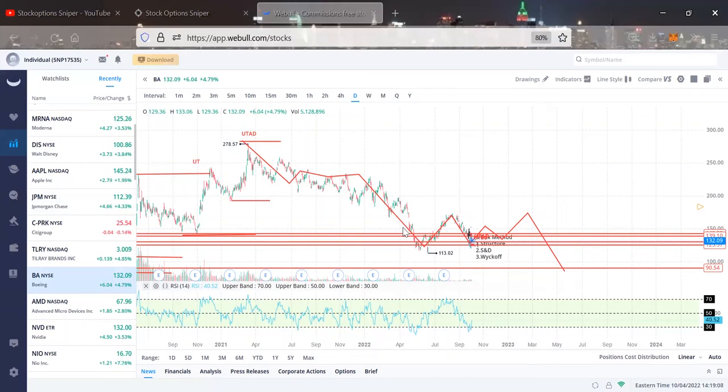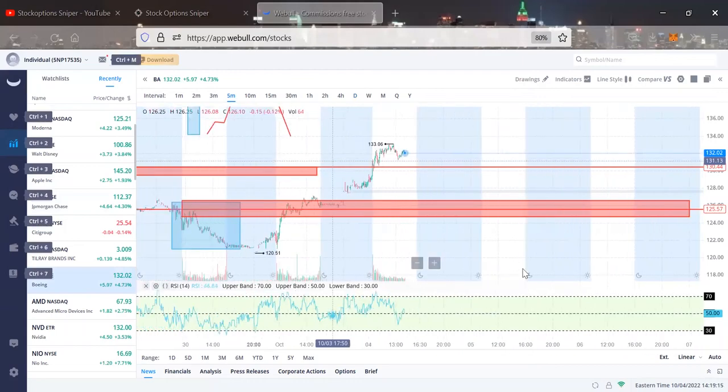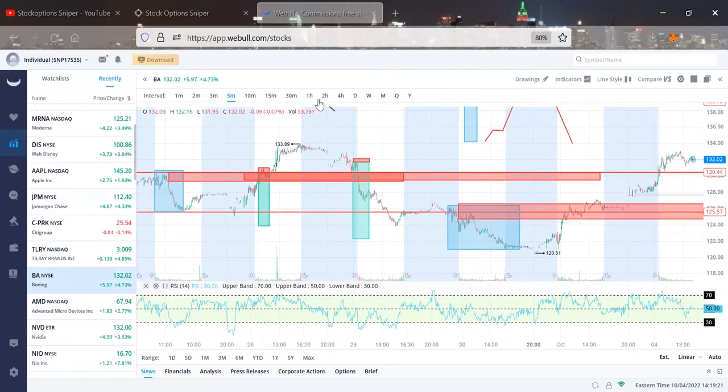Okay, so going back to that, we have here BA. I took a trade on BA. We had such success on BA. I think I lost once in this trade, but overall, look at that, you guys. We got that entry, right? I went to my 2 hours.